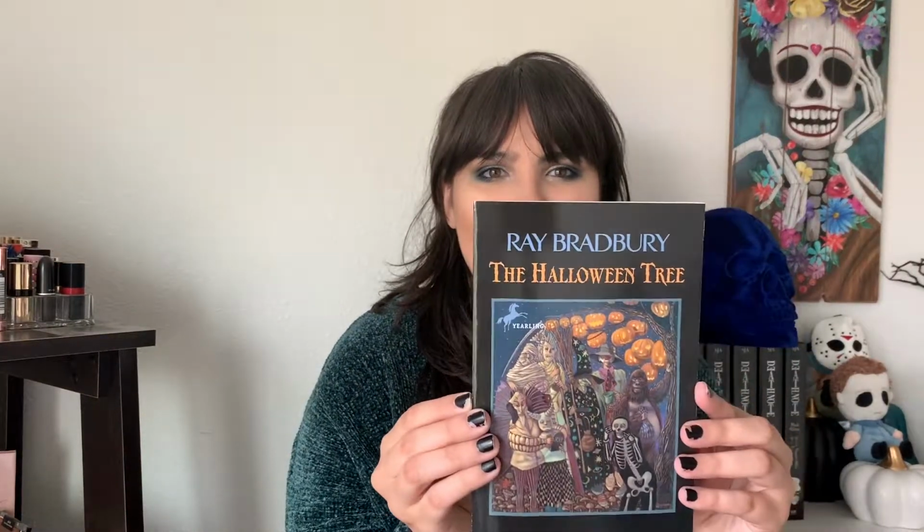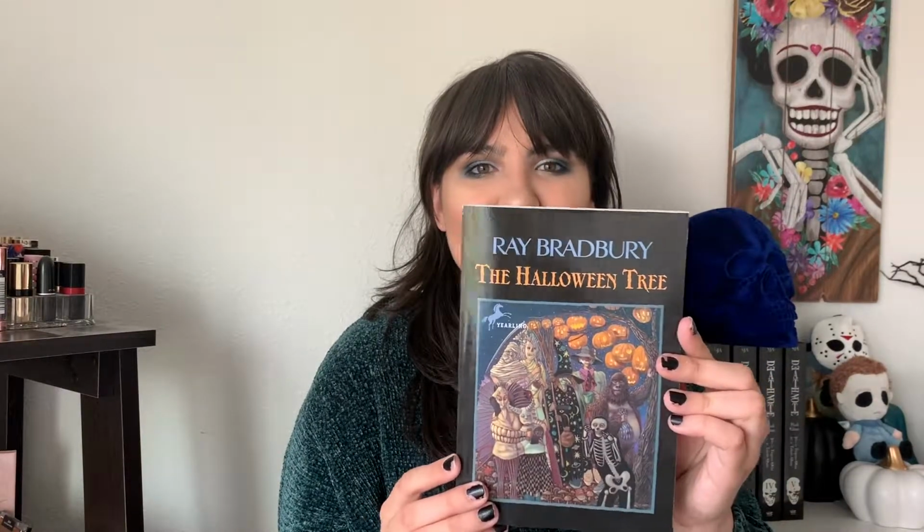So this is a cute cover. It's shiny, which isn't my absolute favorite, but what are you gonna do? I think it's cute because it has the group of friends all dressed up and there's pumpkins. Obviously you can tell that's the Halloween tree that they're talking about. All the friends are there. You can kind of tell it's for a child, which I knew when I was reading it, but anyways, let me read you the back.